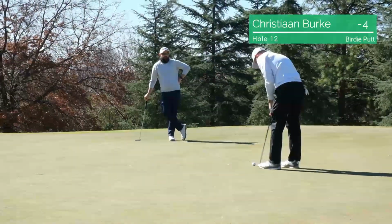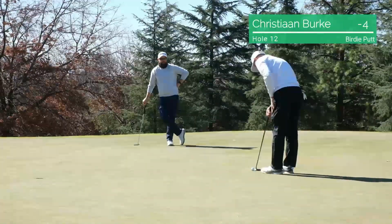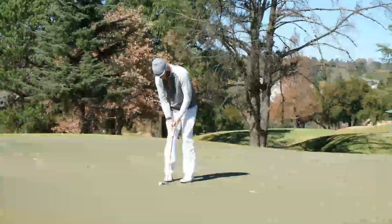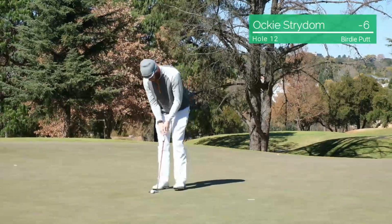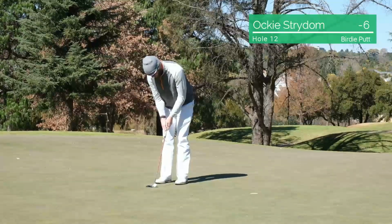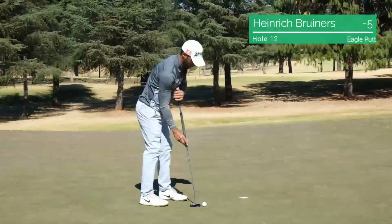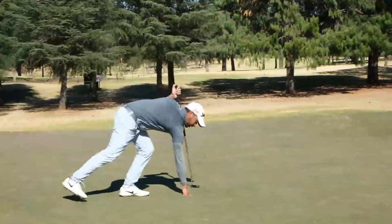Christian Burke for birdie on the par 5 12th. Wasn't going anywhere else but in the hole. Oki Stratum for his birdie on the 12th. He's also having a great day, he's our current leader. Well done, Oki. Heinrich Bruiners is hitting it to less than 2 feet on this hole. This is for his eagle. We have a new leader, ladies and gentlemen.